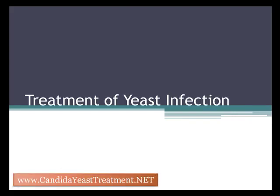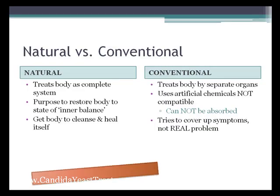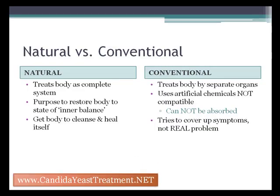Treatment of yeast infection. We're going to talk about the different ways to treat a yeast infection. The first options you want to consider would be a natural way versus the conventional way.